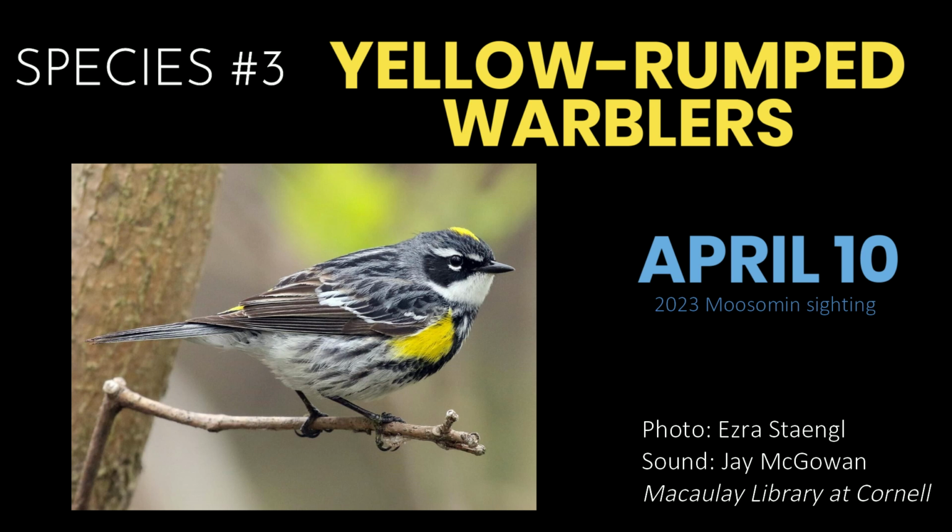Species number 3. Yellow-rumped warblers are the first warblers to arrive and the most common. When you see a fast-moving black and white bird with a little pop of yellow on the side, that's a yellow-rumped warbler.